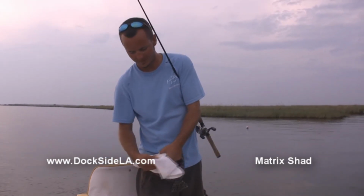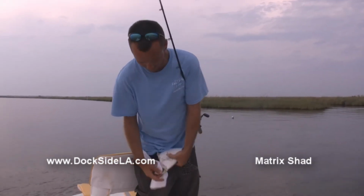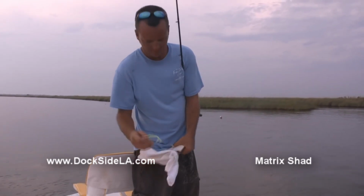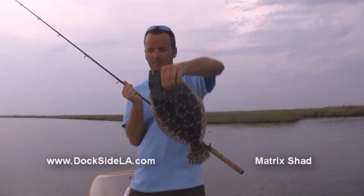Ooh, let me stick my hand in there. Come out of there. Flounders have some pretty tough mouths. There we go. Anyway, just working the shorelines in the Wrigley's, see if we can catch a few more of these.